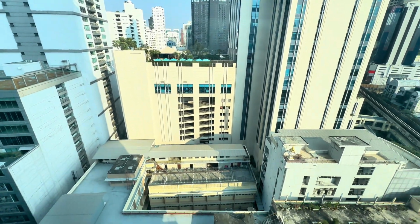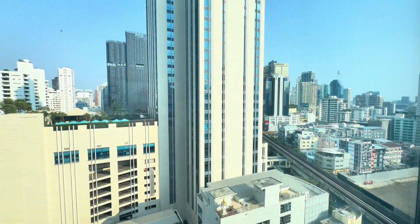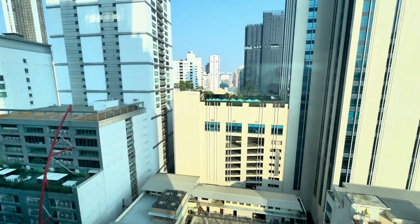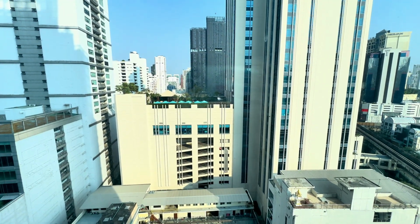This is my view outside of the room. Again, highlighting just how close this hotel is to the SkyTrain. It's not the best view ever, but it looks better at night.